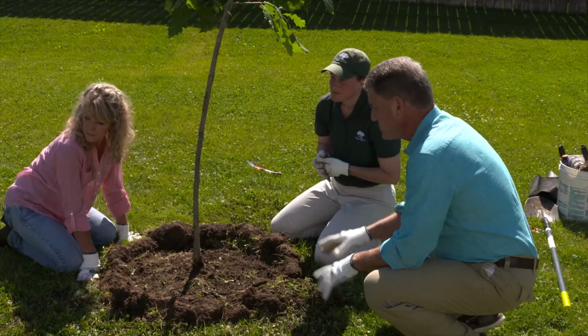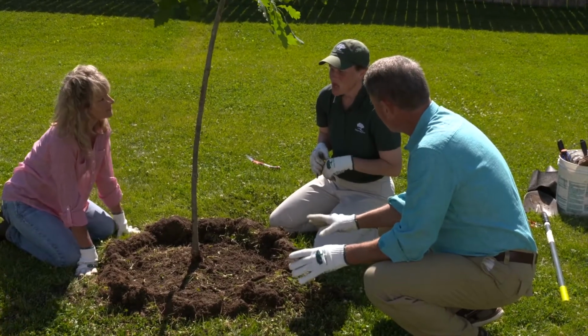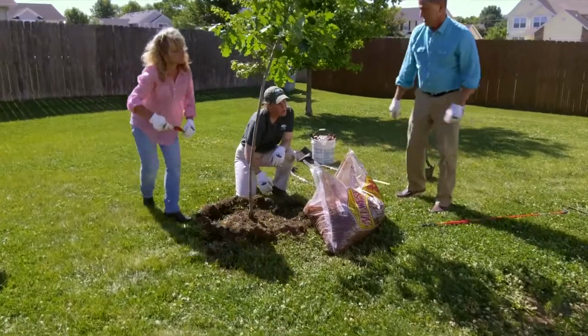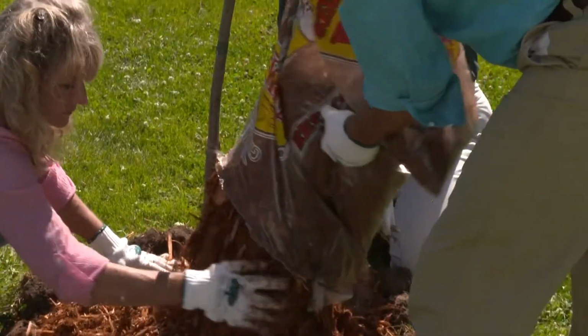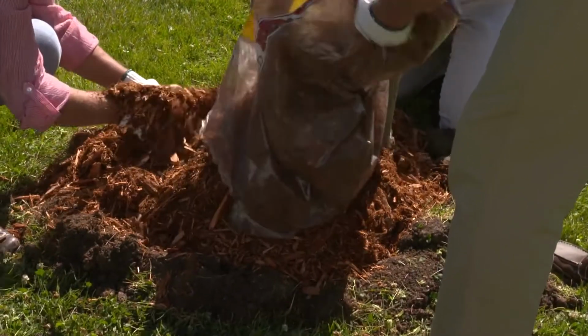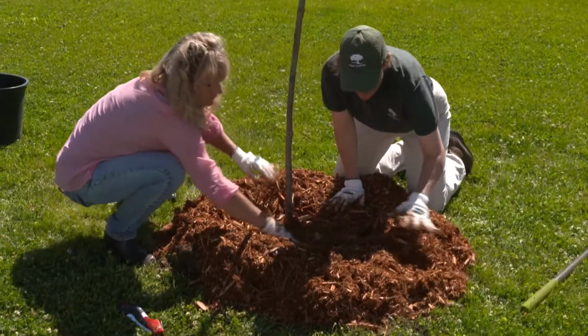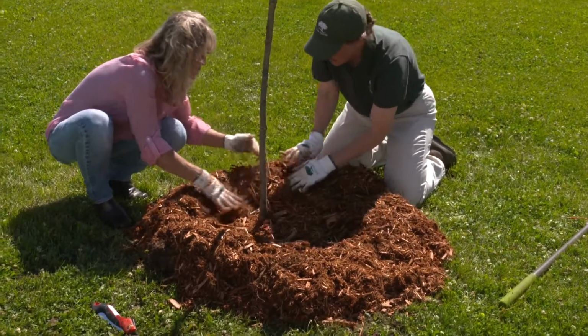Now we have some mulch. Does the mulch go down before we water, or water? We'll go ahead and mulch that first, and then water on top of that. There are a couple of ideas with the mulch. The image that we want to have in our heads is a ring or a donut of mulch rather than a volcano. We don't want to stack it up against the trunk where it could cause some rot.